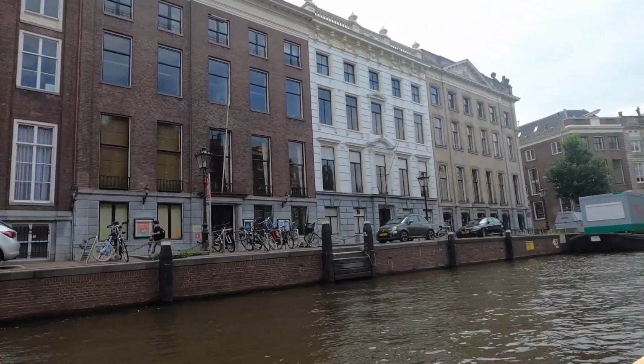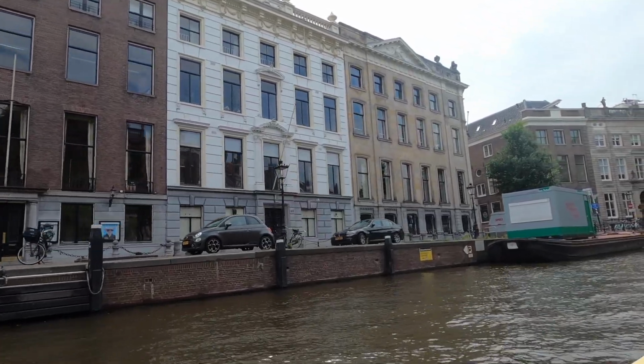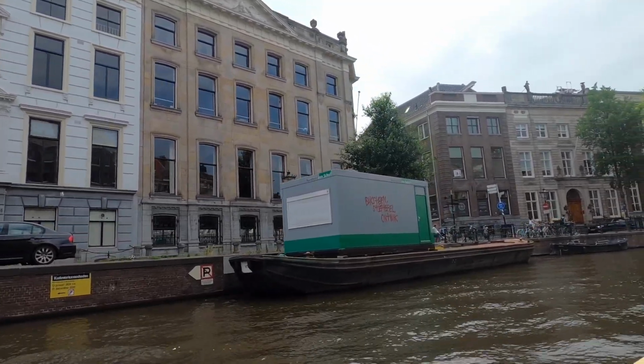These houses are now used as banks, office buildings and consulates. In the past, a single family would have lived there. The door underneath the stairs was strictly for the use of staff members.